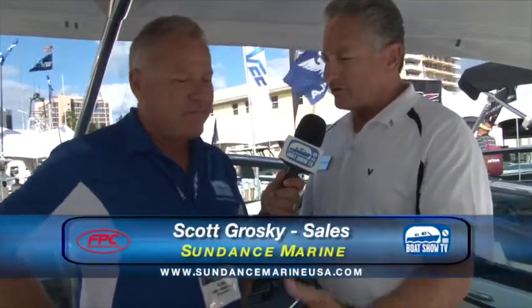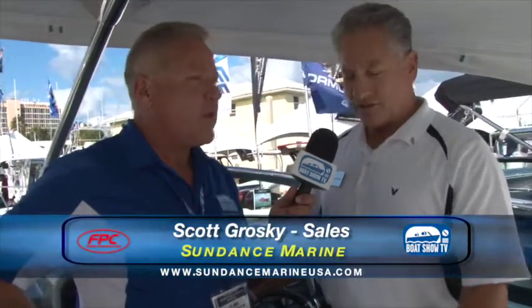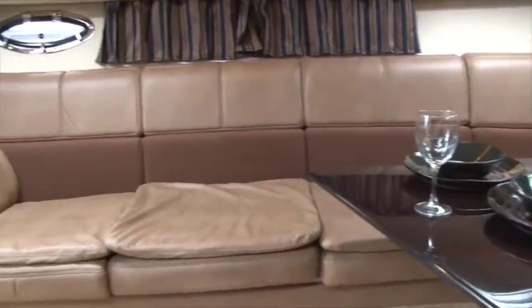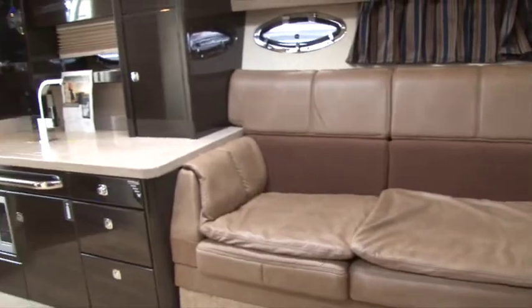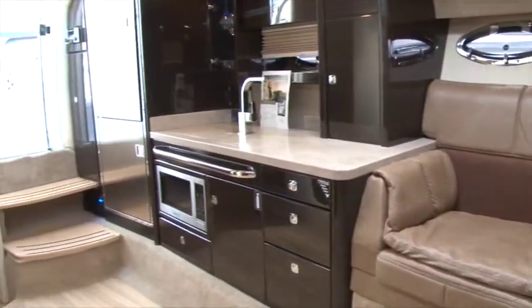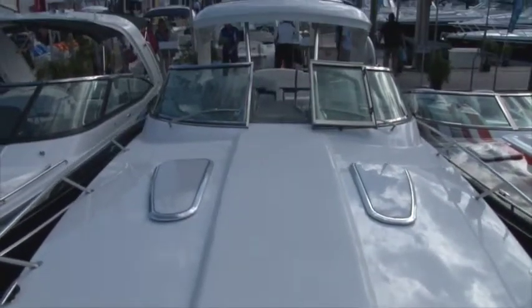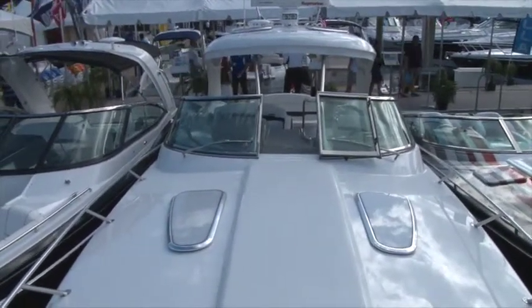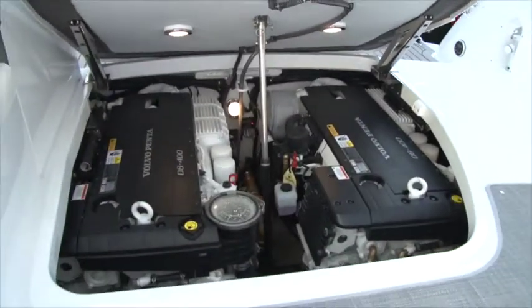The Formula 400 SS is the largest in the series of SS, which is Sun Sport or Super Sport. Okay. And it's a great combination boat for those who really need some family amenities, but they still like the styling and performance that you can get in a boat this size. And I like that. A lot of times they say that a crossover boat doesn't always meet the needs of somebody because it's not fast enough or it's not big enough. But I've been through the boat and I know how it performs.